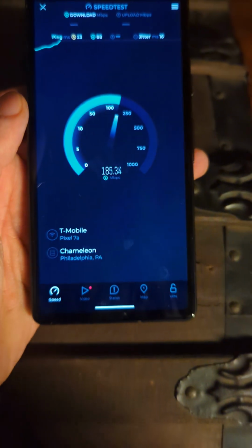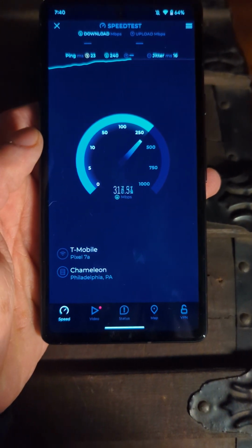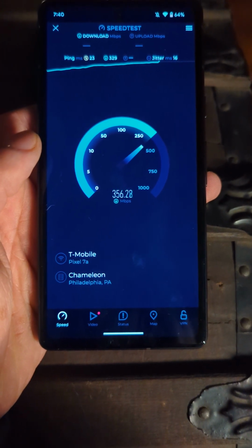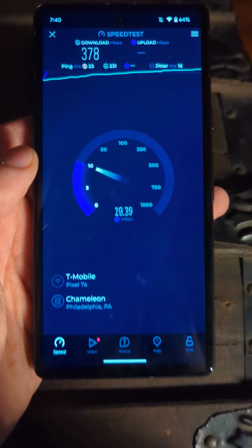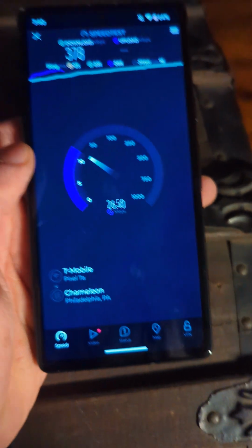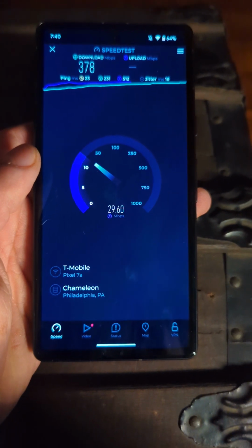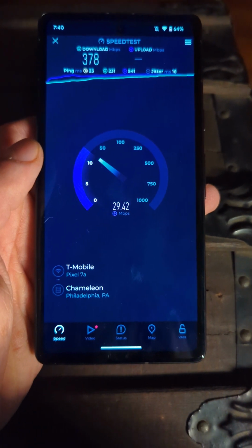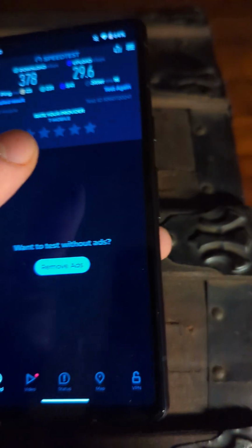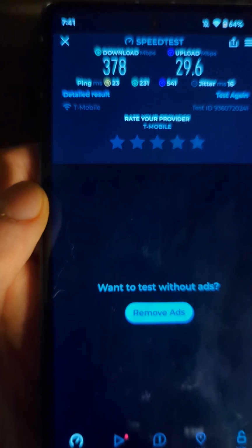23 on the ping that time. So 378 on that one, a little bit faster than the other one. Upload speed seems to be staying pretty consistent around 29 to 30. 29.6 on the upload, basically 30. 378 on the download, 23 ping.